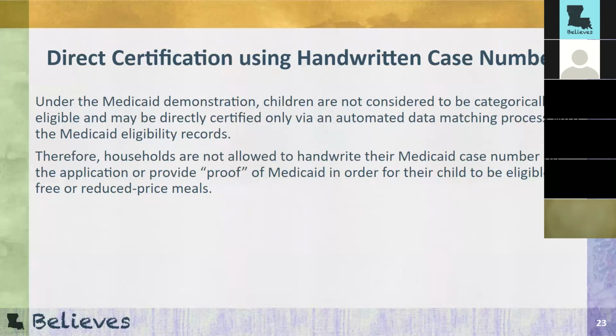As I mentioned on one of the previous slides, under the Medicaid demonstration project, children are not considered categorically eligible, so they are directly certified. And so that can only happen through an automated matching service or, like what we do with eScholar, when we're comparing against those eligibility records. So if a household writes their Medicaid case number on an application or sends you proof of their Medicaid, that would not count to qualify for the directly certified through Medicaid. So they cannot send you copies of their Medicaid card or include their Medicaid ID on the application, and then you count those as directly certified.